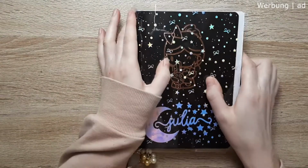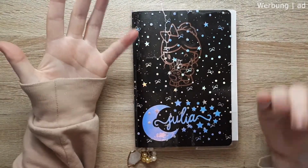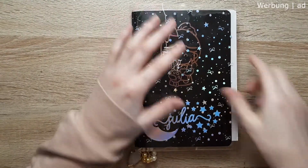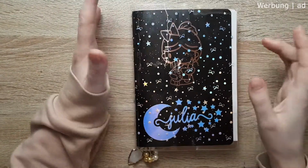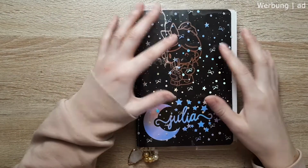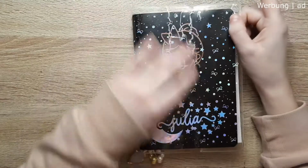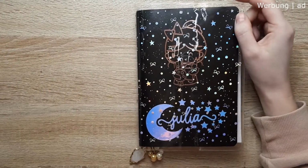Next up, I've used more or less regularly my B6 Stalogy, and yeah, so this planner, I kept it in another planner cover, but I just recently got this clear cover and wanted to use it.